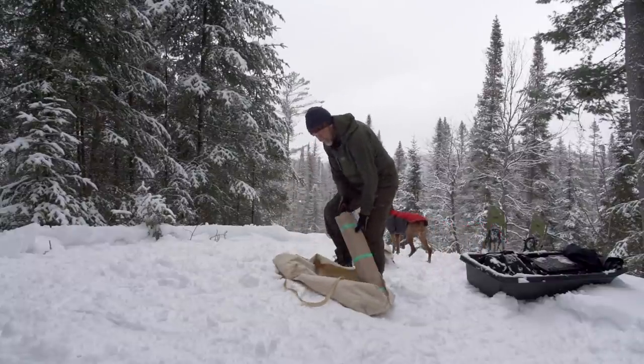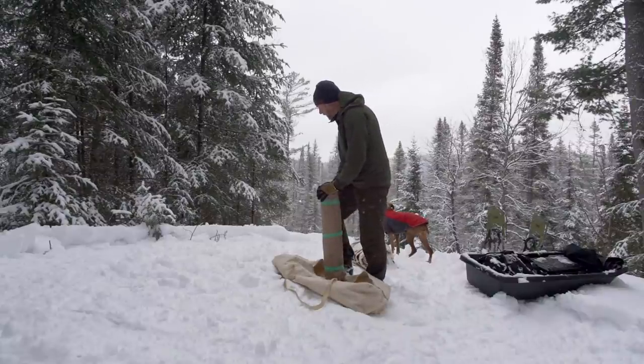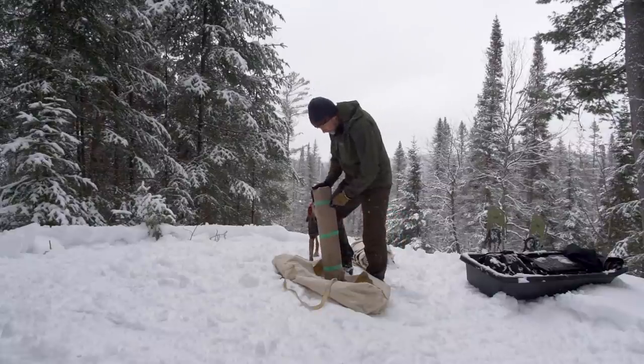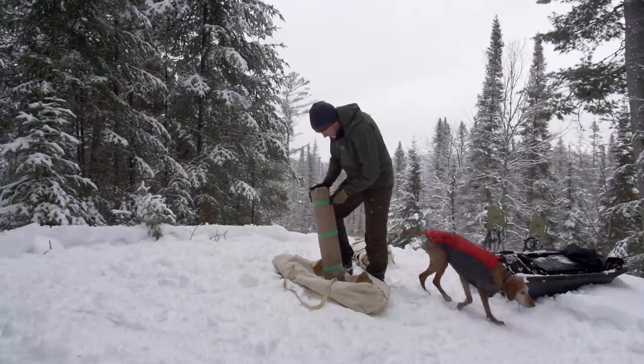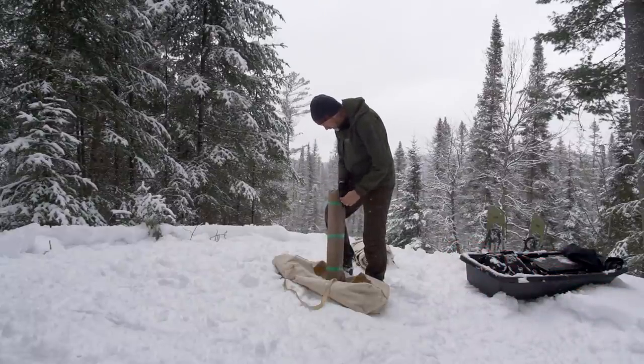I don't know if this is good or bad, but I want to put the floor down. I just think it'll be easier on Scout. And I think it might take away from the kind of post hole issue I've got going on with the snow here. So I don't know whether it's right or wrong. We'll see, I guess.